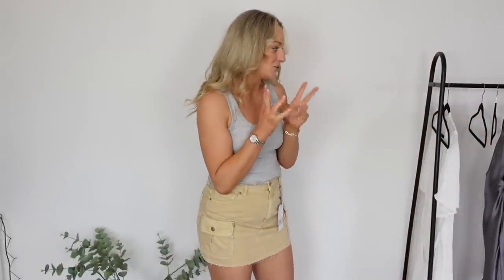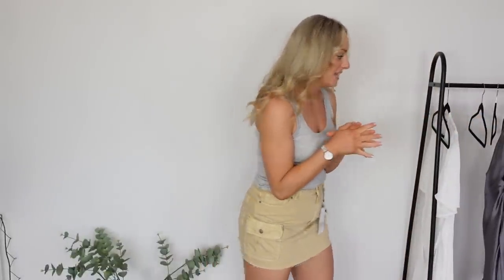Okay, so I have a few little pieces. The wedding guest dresses, two of them, a pair of jeans, and a really roomy top. So I'm going to put the jeans and the top on, and we'll talk about them while they're on. I feel like I'm always on the hunt for a good pair of jeans, because I just love a jeans and a cute top and heels outfit.